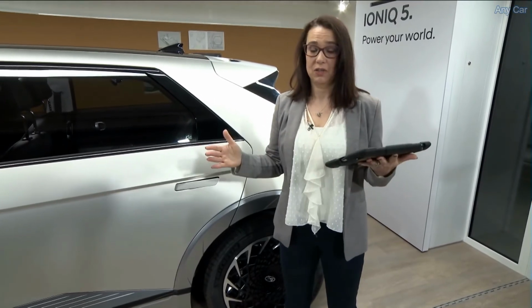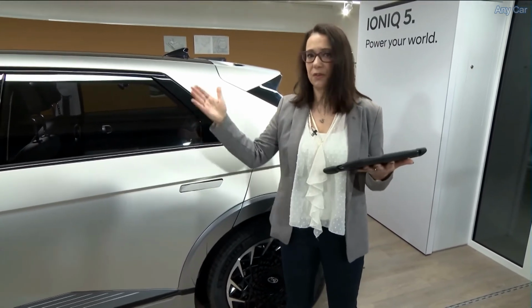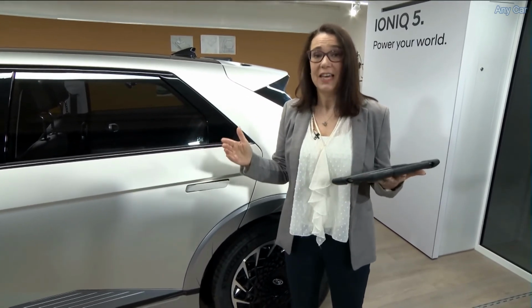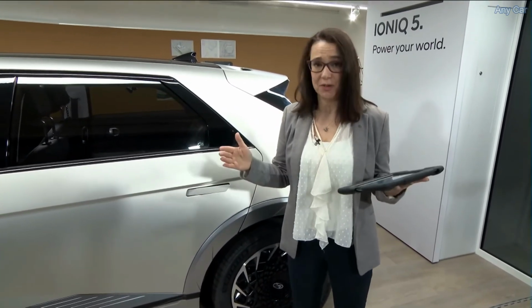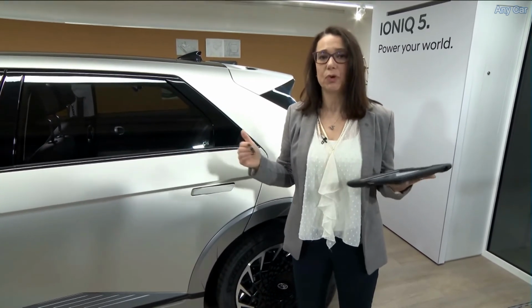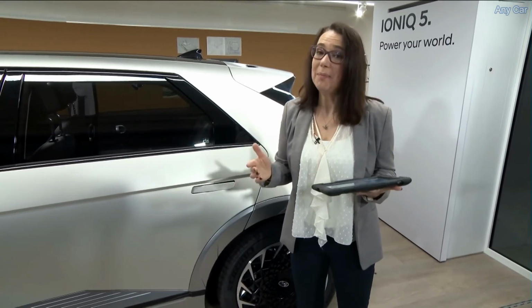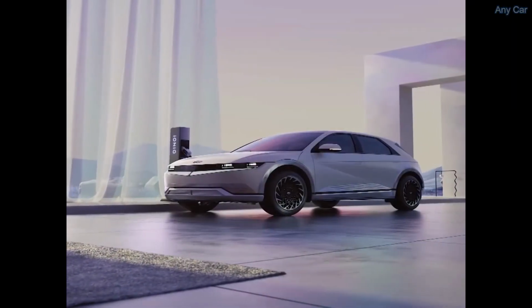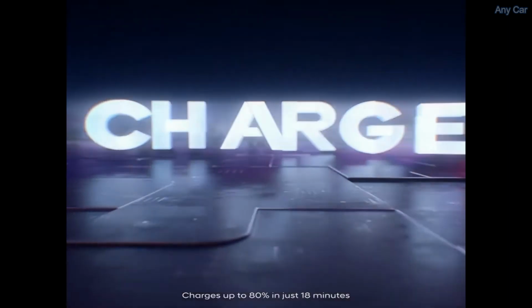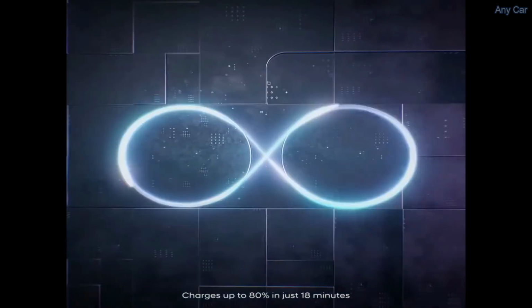If you want to venture out a bit further afield, it's no problem with IONIQ 5, because IONIQ 5 is the first mainstream car to be fitted with the world first onboard charger capable of 800 volt. What that means is you can charge your car 10% to 80% in just under 18 minutes. So that is super quick. That equates to 60 miles in 5 minutes. So it just keeps you going and keeps you driving.